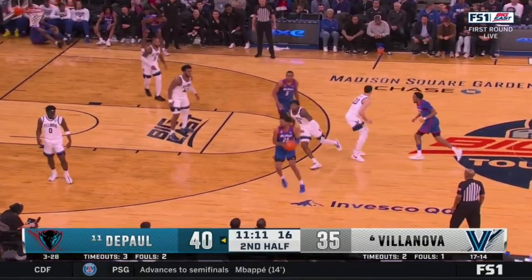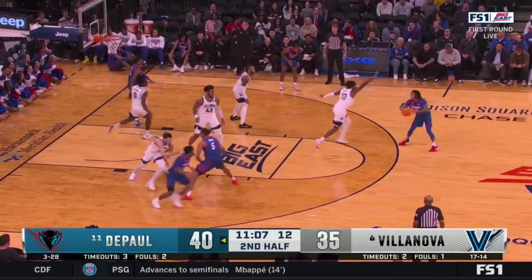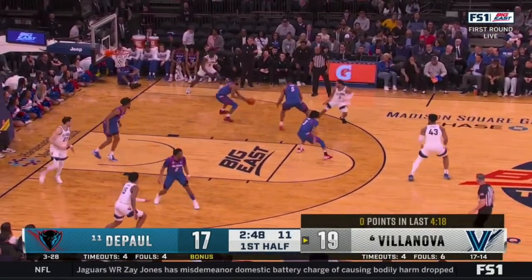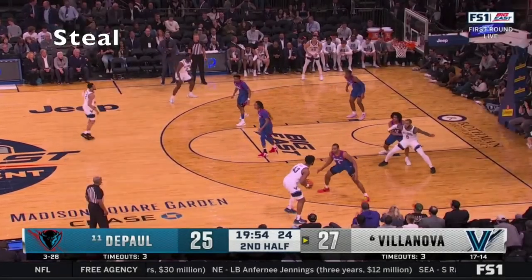Now here you can see him set a series of screens. Not necessarily the cleanest, but I just like that he just keeps going to create openings for his teammates. Here you'll see him sit down and strip the opposing ball handler. And this happens a couple times.